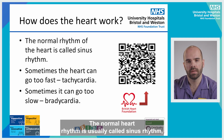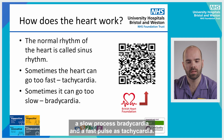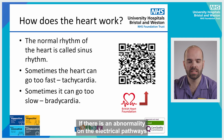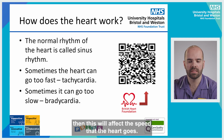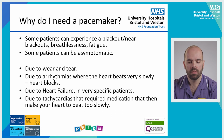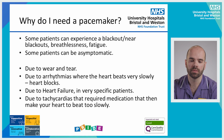The normal heart rhythm is usually called sinus rhythm. But hearts can beat at different speeds, and we usually describe a slow pulse as bradycardia and a fast pulse as tachycardia. Not all bradycardia or tachycardia is dangerous. If there is an abnormality on the electrical pathways described in the previous slide, then this will affect the speed that a heart goes, and sometimes this can be worrisome. Not everyone that needs a pacemaker will have symptoms, but usually one can feel short of breath, fatigue, or even as far as having blackouts or feeling very close to blacking out.